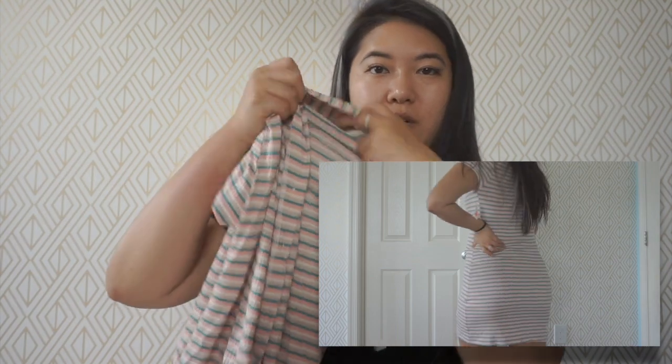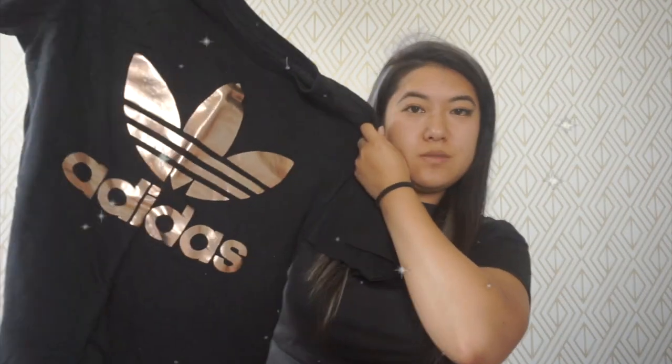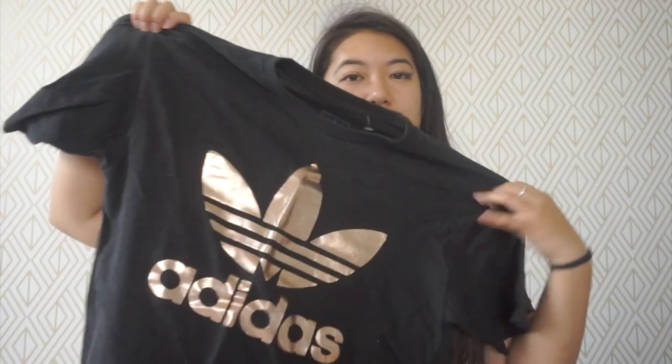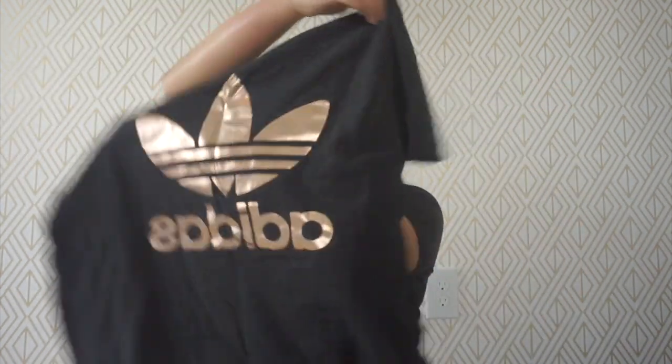Also found this dress. Almost reminds me of a 90s dress. It has a polo top and a button up in the middle. From the thrift shop, I got this t-shirt. I love Adidas. And this was one of the ones where it was the trefoil design in the front. I've been eyeing one up for a really long time. I was even gonna make my own, but found one, so keeping it.